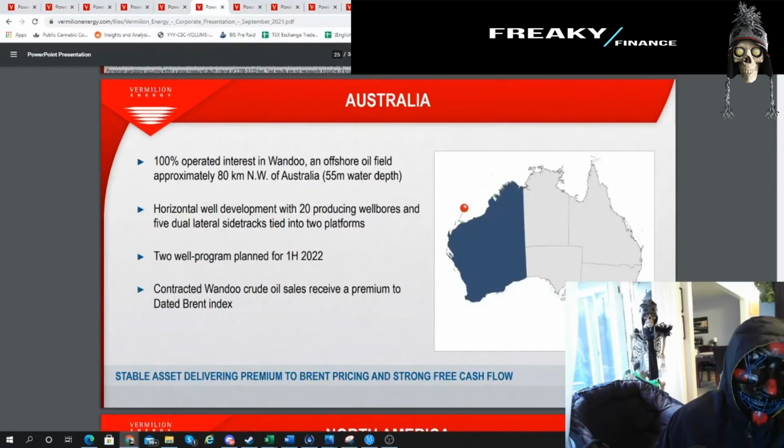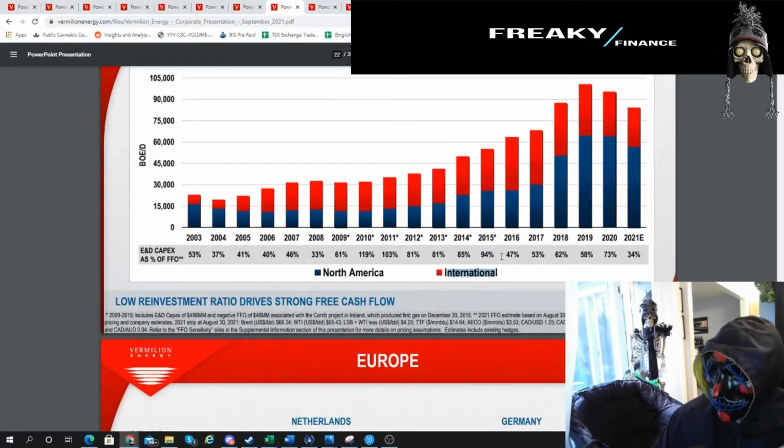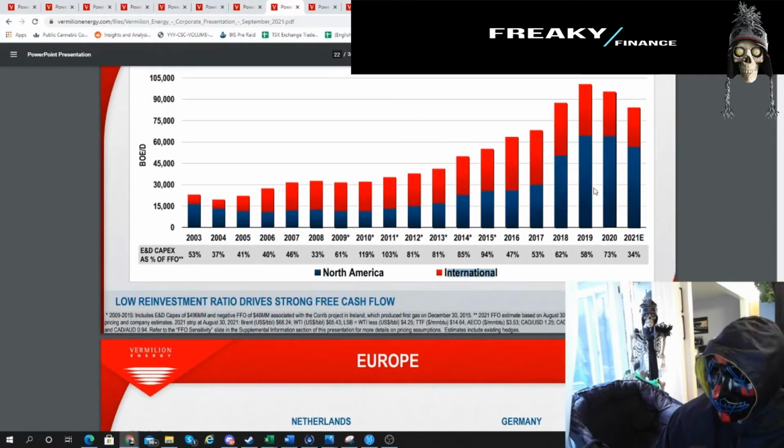Australia, so this is really good margins for their offshore here. I already told you that it's priced in Brent. For its production level, it actually yields quite a lot of free cash flow. One of the things when we jump to the numbers is production, North America and international, and you can see North America has been ramping up in production over the last 3 years, quite heavily.